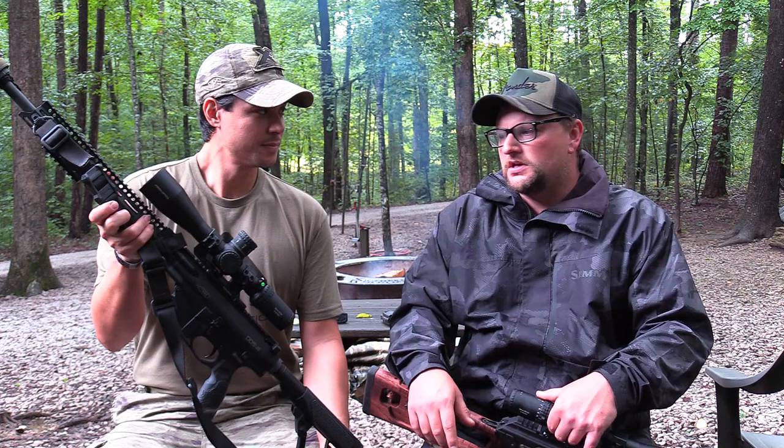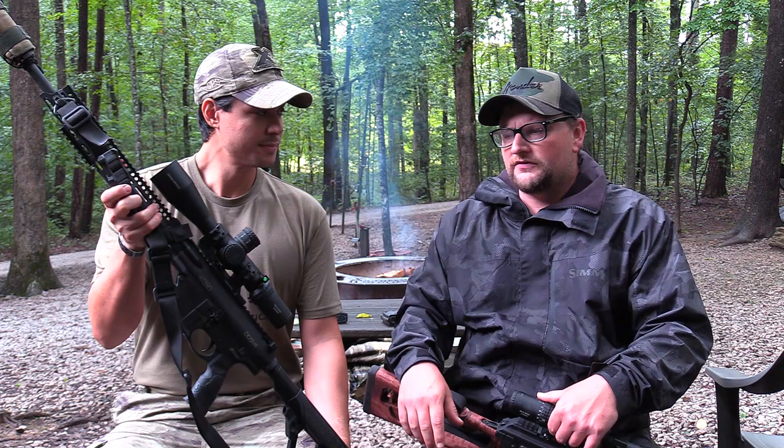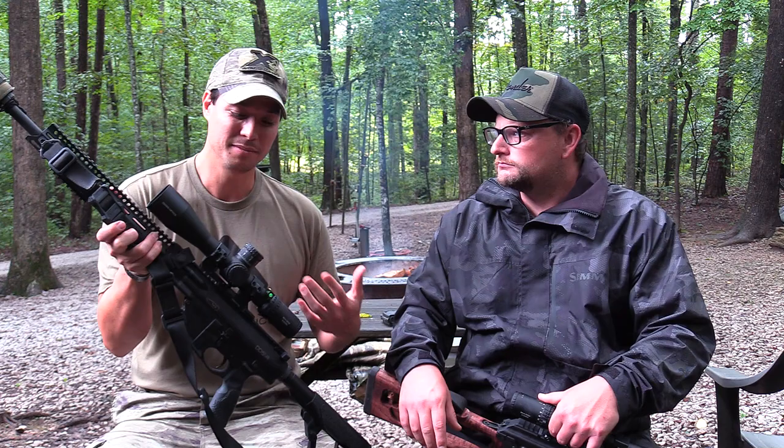And then you've also got the illuminated reticle, which I find to be very useful for hunting situations. Yep. If you're in a low light situation, a low light shot, having the illuminated reticle is kind of handy. Yeah, and having zero stop turrets, just having a rugged optic overall is really going to help, especially in this environment. It's wet, it's muggy, it's slippery, you know, things happen. So it's just good to have that.